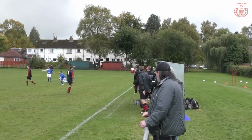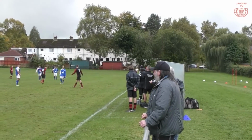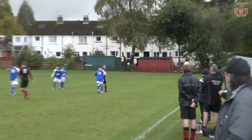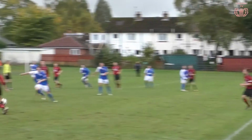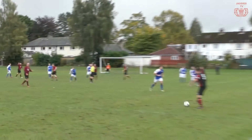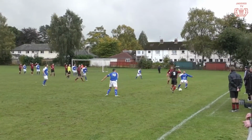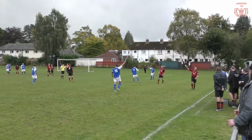That was it for the scoring, and Scone will be disappointed that having come from being behind in the early stages of the match to take a half-time lead, that a poor opening 25 minutes of the second half resulted in the visitors claiming all 3 points. Kinnoull move up to second in the league, where Scone unfortunately dropped to 6th after the rest of today's results.